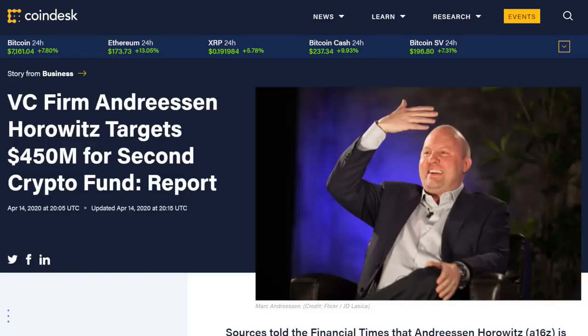Now, another story which actually supports that we see all these institutions coming back in is this story from VC firm Andreessen Horowitz, or a16z as you might know them. Now, they are targeting a $450 million raise for their second crypto fund. The good news that this shows us is that the big money investors still want crypto. The bad news is that they are just here for the sick gains, not for the revolution, so they'll be the first ones out the exits when things get bad. Still, though, fascinating to see what the big money is doing and that they have not lost interest in crypto.